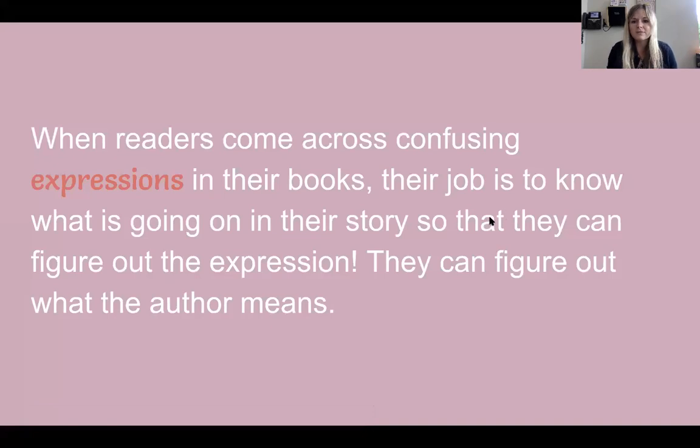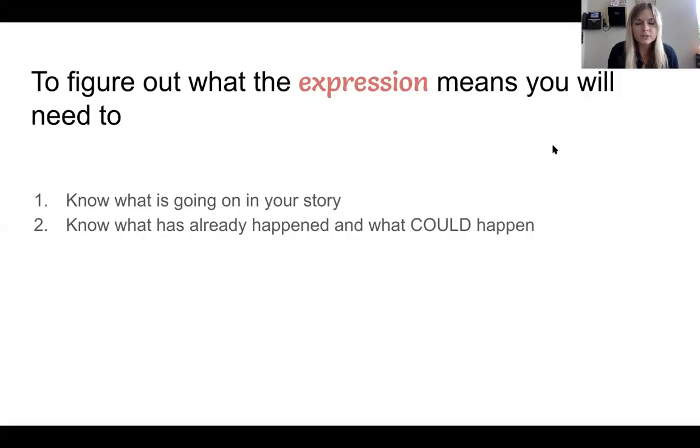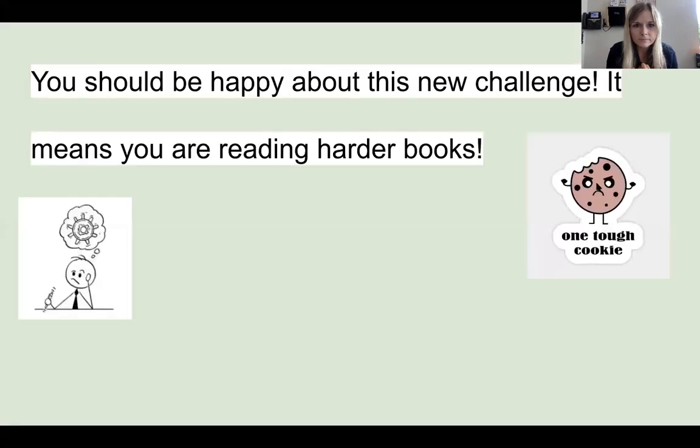When readers come across confusing expressions in their books, their job is to know what is going on in the story so that they can figure out the expression. They can figure out what the author means. So again, to figure out what the expression means, you will need to know what is going on in your story and know what has already happened and what could happen. You should be happy about this new challenge. It means you're reading harder books. We're using our grit. We're really thinking, and we're being tough cookies.